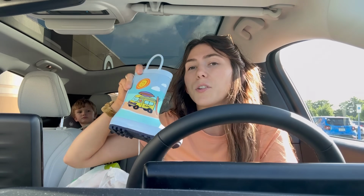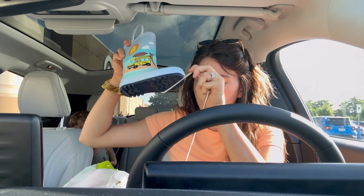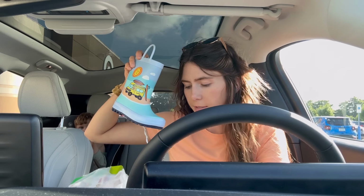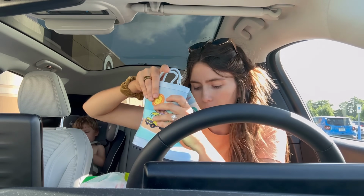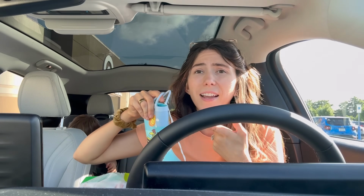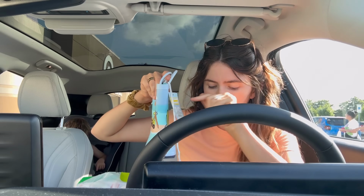I thought they were really cute, and they don't have rain boots for this summer yet. We've already come across some puddles that they could have used some rain boots for, and these were on sale for 12 bucks. They had both of them, and that was another thing. I never find things on sale that they have both of their sizes in stock for clearance. So that was a good deal.